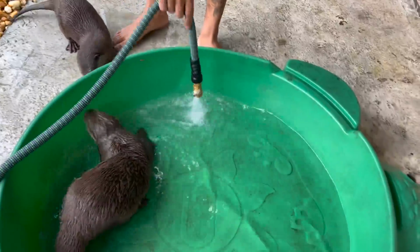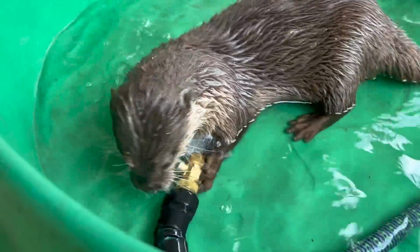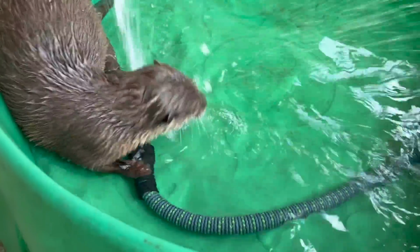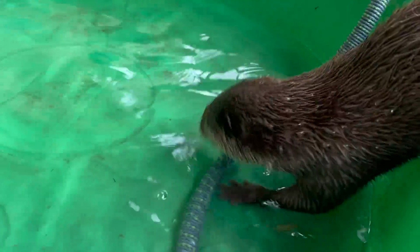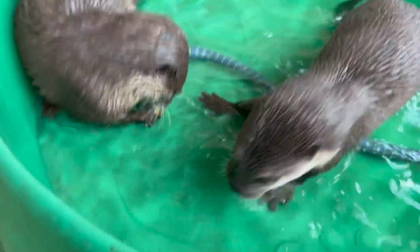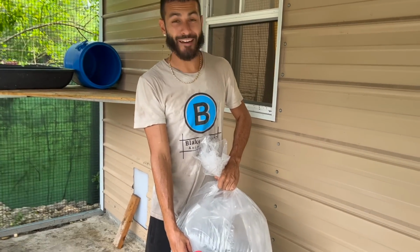My hose. All right, so I think that's about just enough water. What do you guys think? More. I think that's about enough. More? I think more. More? All right. We'll go. Pull the hose away, and now we have a bag right here.